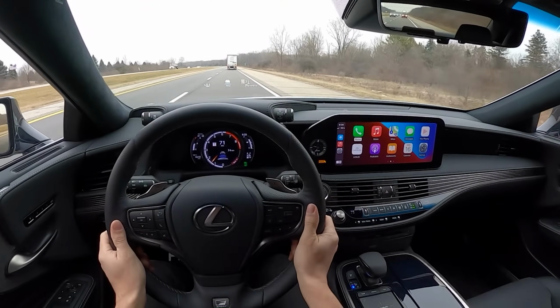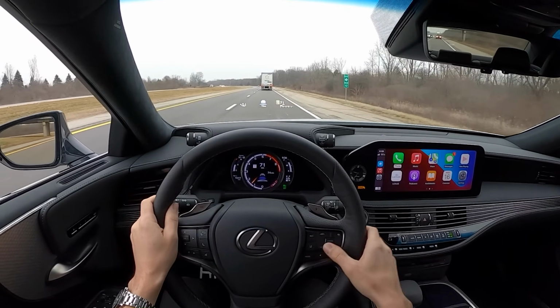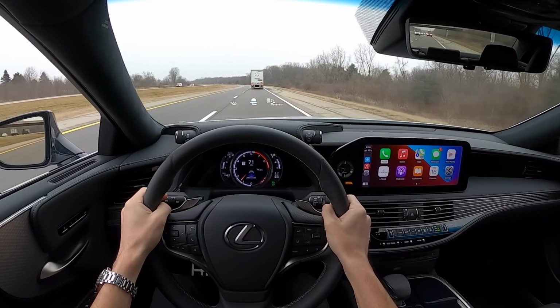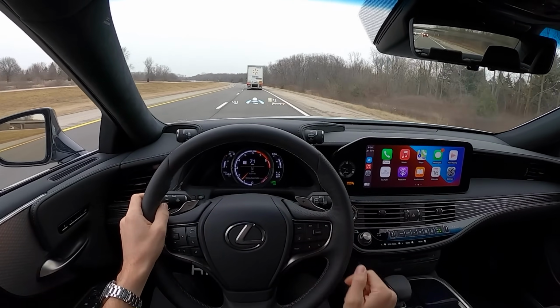The cruise control is pretty simple. You just have to press the button a lot of times to raise your speed or hold it down. It doesn't skip 5 mile-an-hour increments or anything like that. Let's see how well it gets around this semi-truck here.